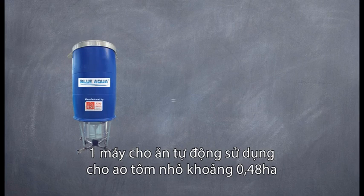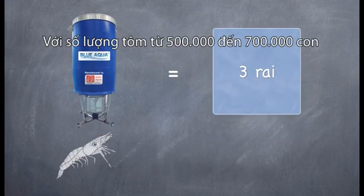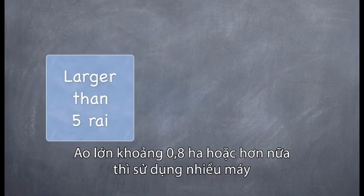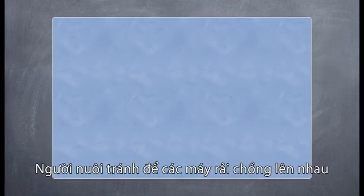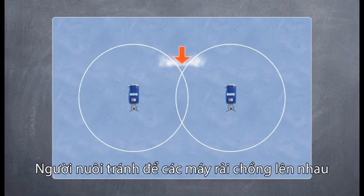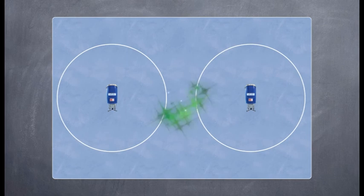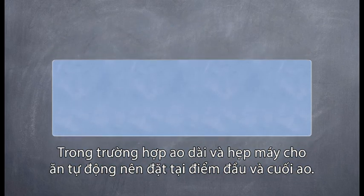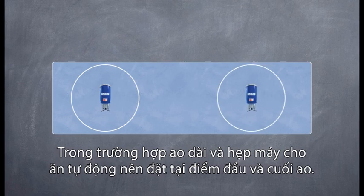A single autofeeder can feed shrimp in a small pond of about 3 rai with a population of 500,000 to 700,000 shrimp. Larger ponds of about 5 rai or more will require multiple autofeeders. Farmers must avoid overlapping their broadcasting area. In case of very long and narrow ponds, autofeeders will be placed on opposite ends of each other.